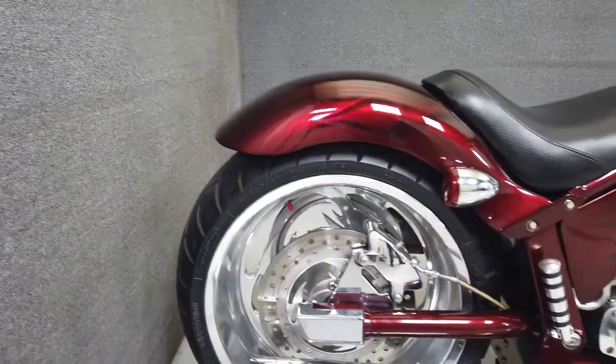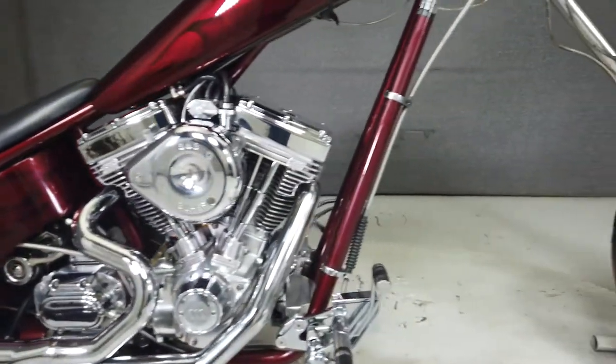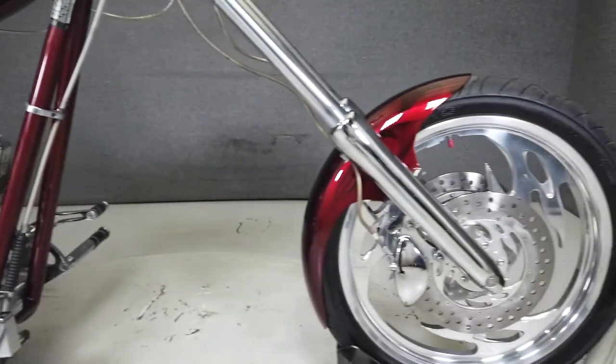To pass New Hampshire State inspection, it will need a functioning speedometer, odometer, indicator lights, and a horn. This opportunity vehicle is being sold as is.